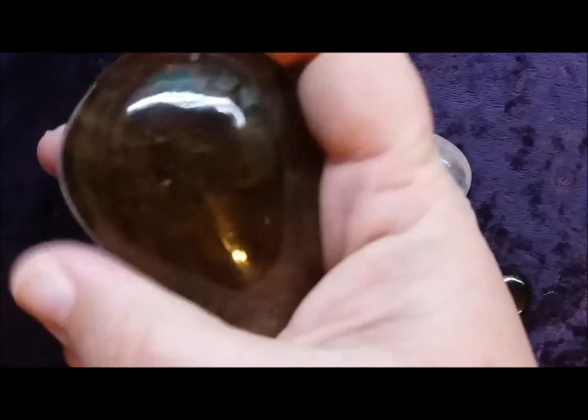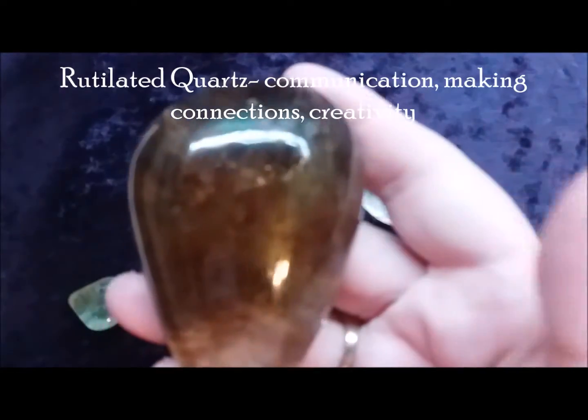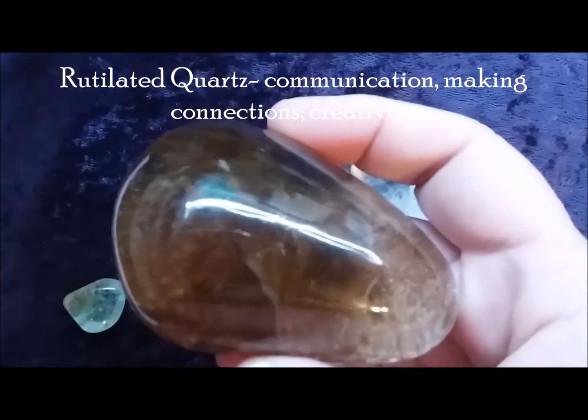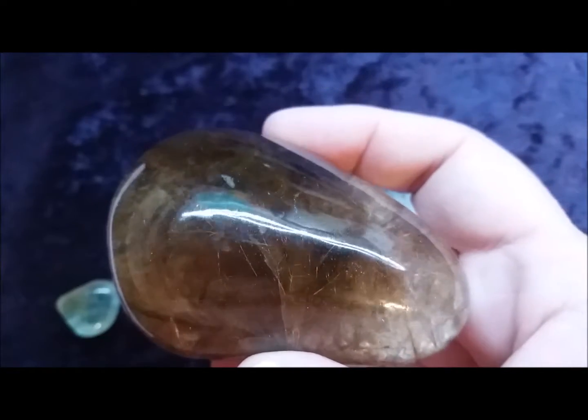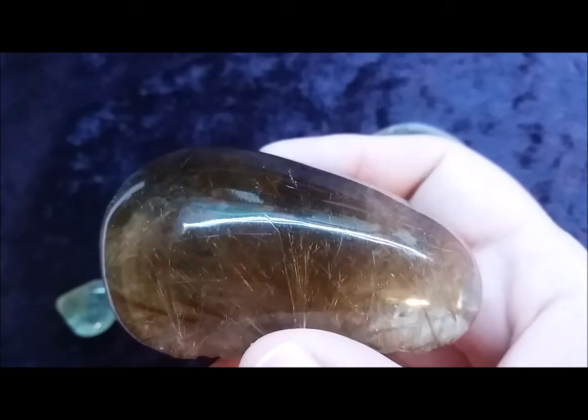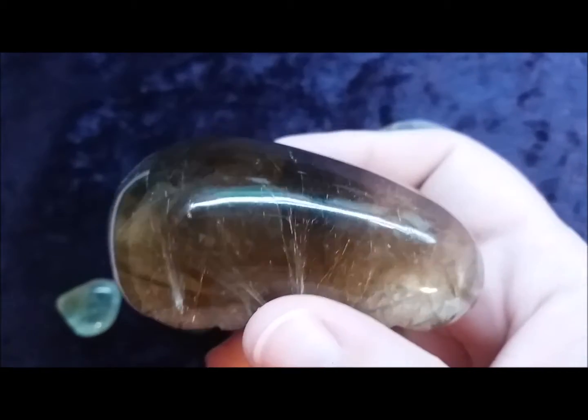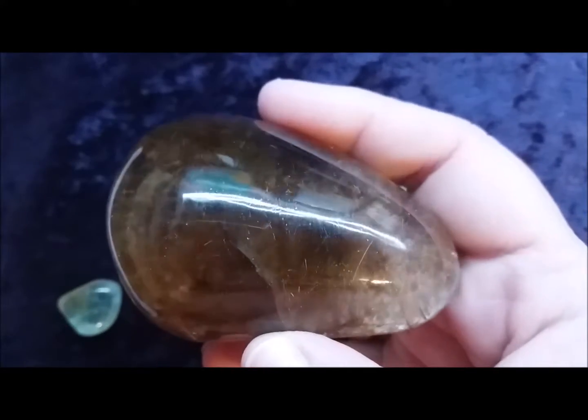First of all, this is my Rutilated Quartz. And I don't know if you can see. It's not really focusing, is it? There we go. It's got just filled with rutile needles. I love Rutilated Quartz so much. It is one of my favorite stones.